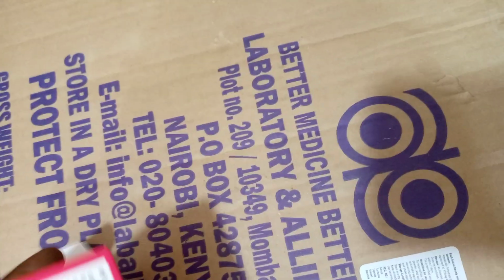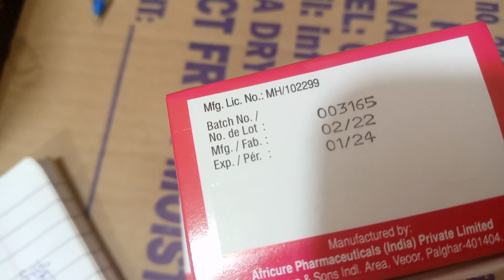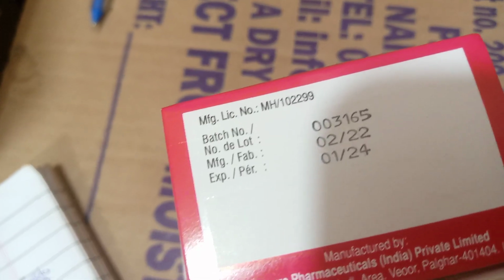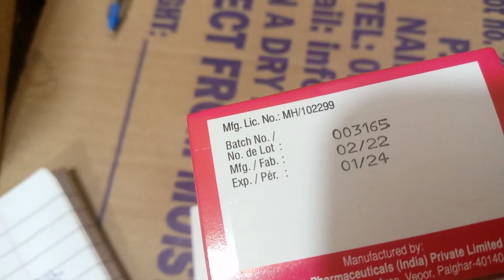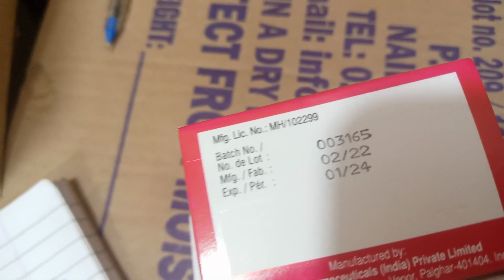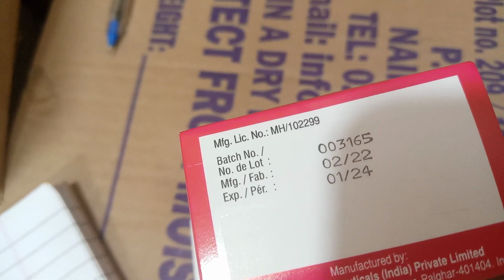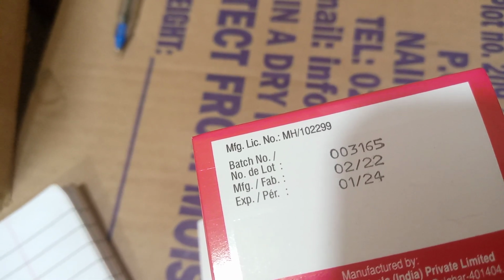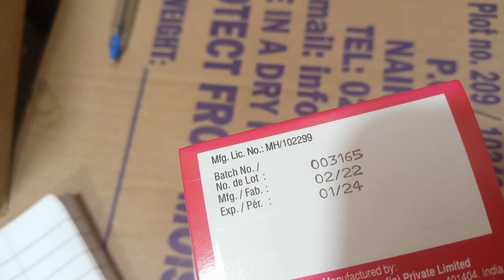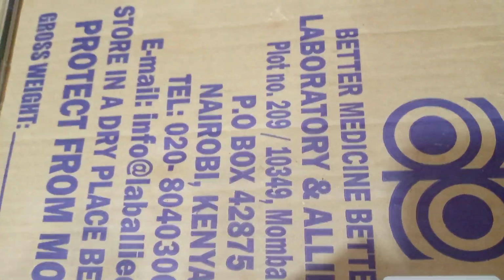The expiry date of the medicine, you can see it from here. This is the expiry date. Batch number 003165. Then manufacturing date, February 2022. Expiry date, July 2024. So that's what we have today for vitamin B complex tablets.